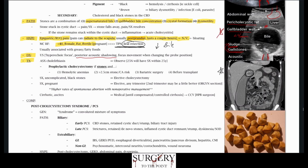So the treatment for gallstones, if it's asymptomatic, is to do nothing. You should observe. But like I mentioned, 25% will have symptoms within 25 years. The other statistic to keep in mind is that approximately 85% of the patients that have gallstones do not have any symptoms currently. But should you consider a prophylactic cholecystectomy?